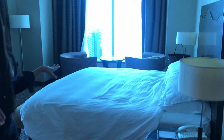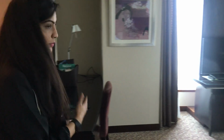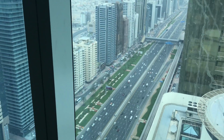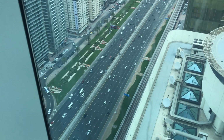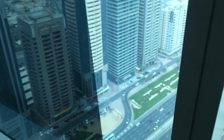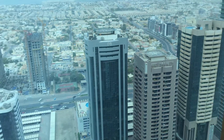So this is how the room looks like, and these are the beds, a little space to sit, a TV unit, a dressing unit. Okay, let me just show you the view from the room actually. Look at that. How good does that look? So this is Sheikh Zayed Road, and these are all hotels. That's from one of the windows, and the other windows show you this view.